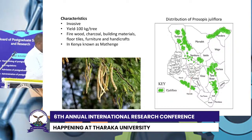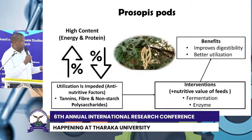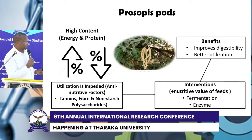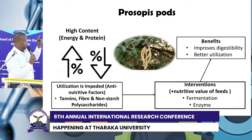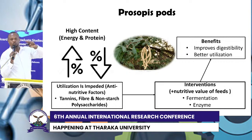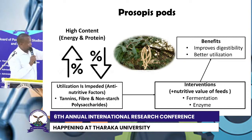So we know it can produce up to 100 kgs per year. It has been used for firewood, charcoal, building materials, but for this particular study, we looked at the possibility of using it as a livestock feed. Moving further and looking at these prosopis pods, they are high in energy and protein. And remember, we are talking about it substituting maize, and maize is an energy source. But these pods have an advantage because they also have high protein content.